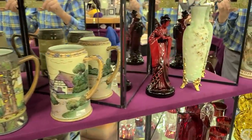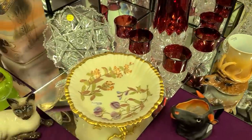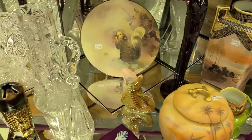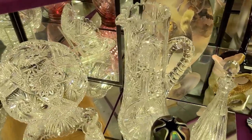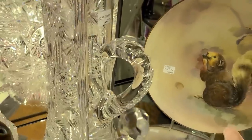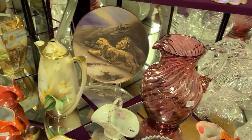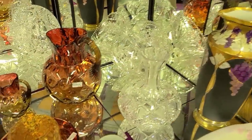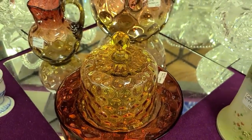This isn't exactly our style, but I know our viewers like a little bit of everything, and that's what makes antiques interesting. You never know what you're going to find, even amongst the things you're not really fully attracted to, but you find a gem in there somewhere. It's a beautiful picture. Wow. I don't see a price on it. Oh, it's over here. $165. Beautiful. Amberina. $390. Wow. Beautiful stuff.